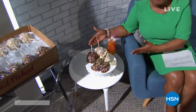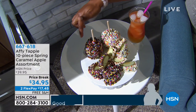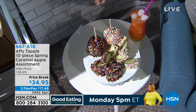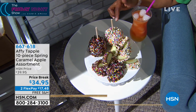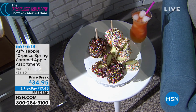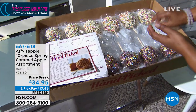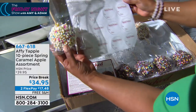Let me tell you about Affy Taffy, if you haven't heard of it. We're going to be featuring it for you coming up this Monday, but you can buy it now. You're going to get five of our milk chocolate chip caramel apples with the pastel sequins, and also five of the white chocolate chip caramel apples with the pastel sequins. If you look on this side to my right, this is how it all comes packaged. What's great about these is that they're individual gifts. We even include the to and from.